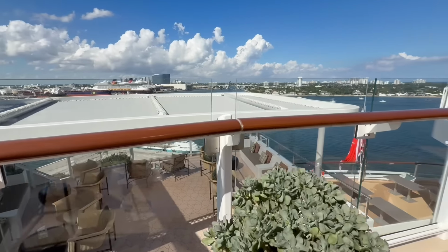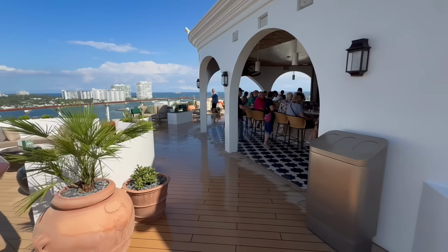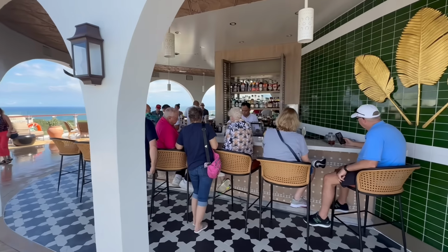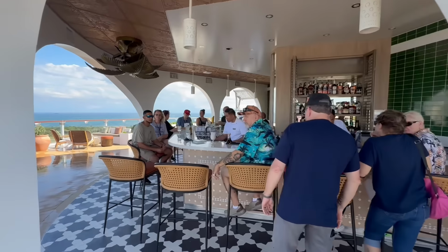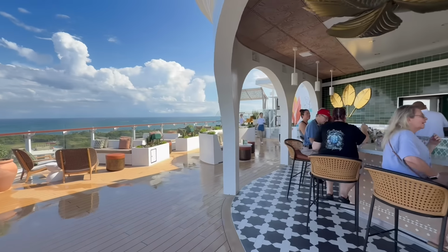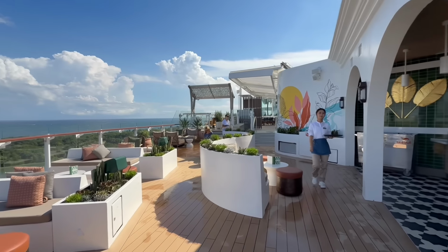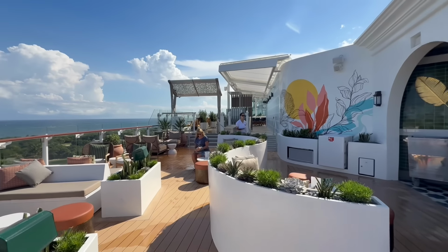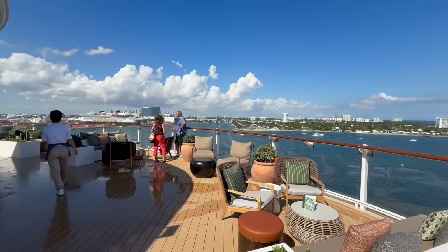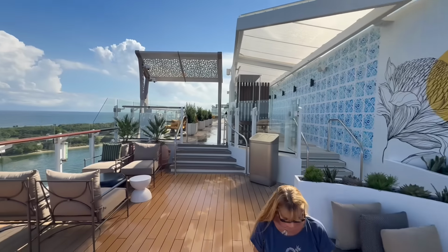I know on some of the other ships, this was designed by Nate Berkus. I haven't seen who designed it here, but definitely a good designer because the bar and the whole space is absolutely gorgeous. When you're looking at a place to truly get away and feel like you're not on a ship, well, this is kind of a mix because it's a beautiful place that you don't feel like you're on a ship, but then you look out and you see the beautiful wake behind you and the sea right below. So it really does remind you you're at sea at the same time.